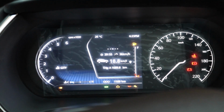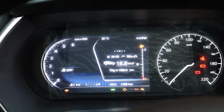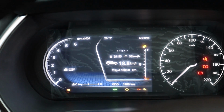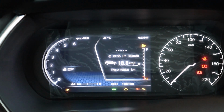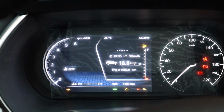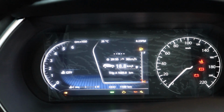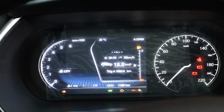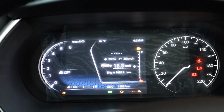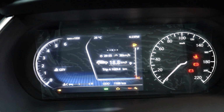So I hope that you can see the odometer well here, right? And on the display panel, it is telling me that I have driven around 1100 kilometers and the mileage it is showing me is 18.8 kilometers per liter. Don't you think it is amazing? Yes, it is amazing because it is an SUV. It is not just a normal sedan or a small car. It is an SUV with 2000 cc engine, and despite the fact that it is so heavy, it is giving me the mileage of 18.8 kilometers.